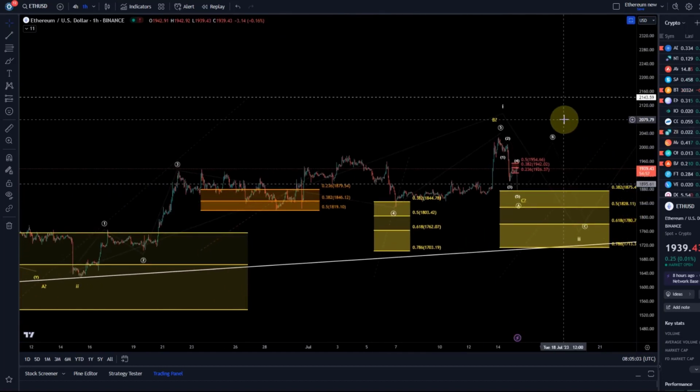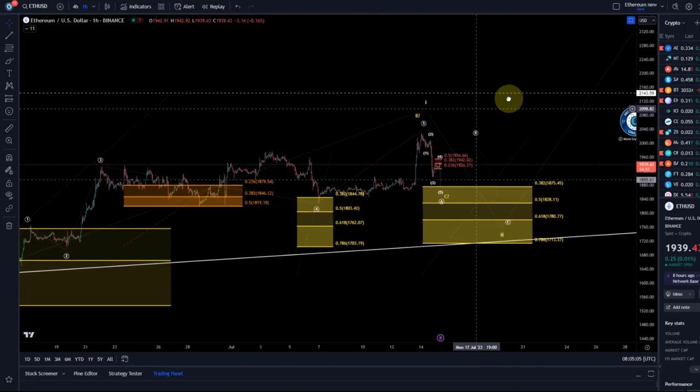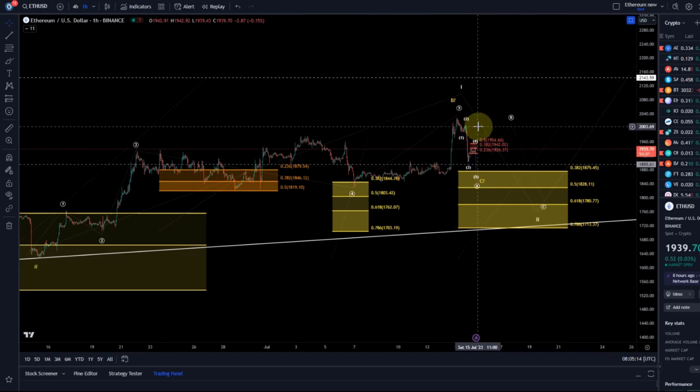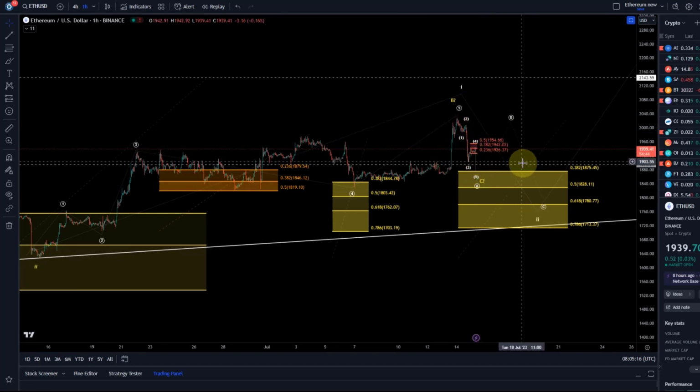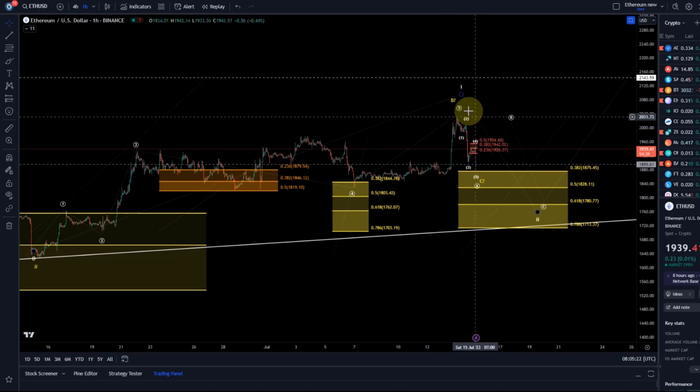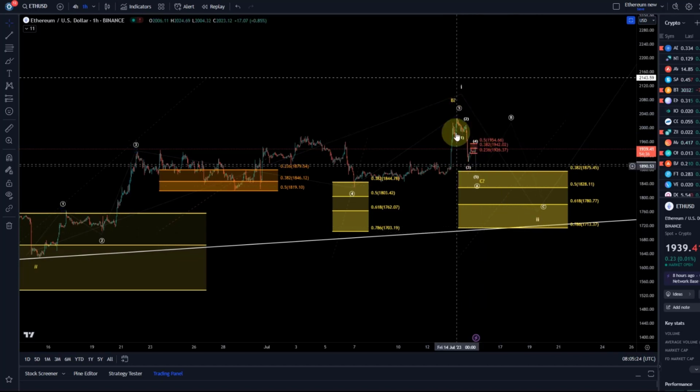So we are looking at a couple of scenarios here on the Ethereum chart. At the moment they both point in the same direction, which is down, but also tell you the level that, if broken, may lead to something different unfolding. So at the moment, the idea is that we are dealing here with a 5-wave move down in an A wave.